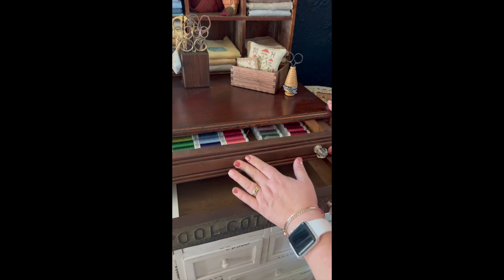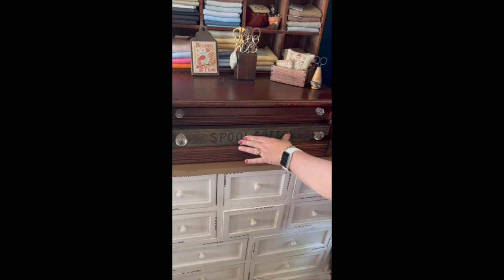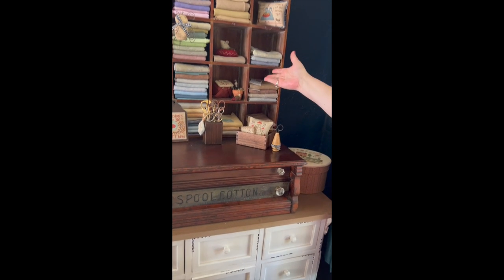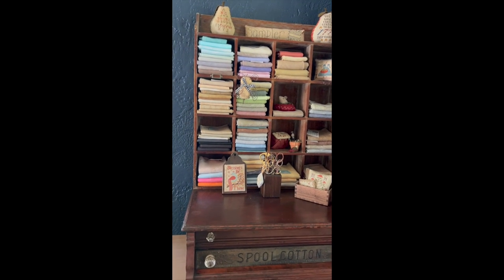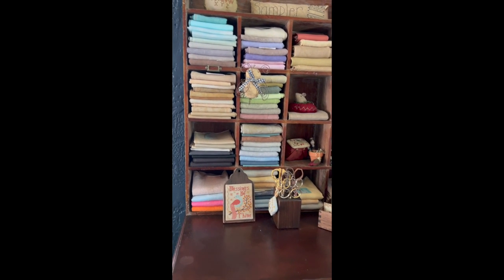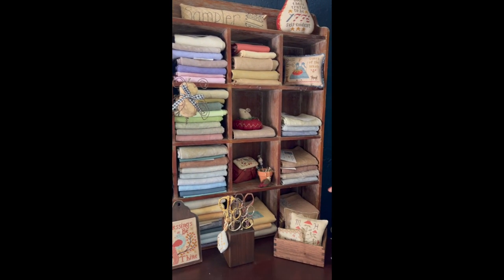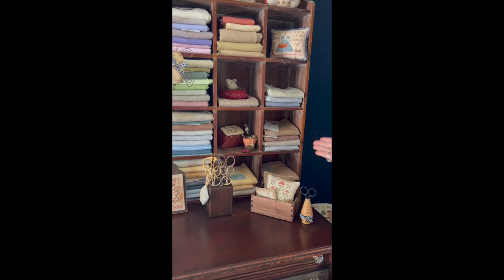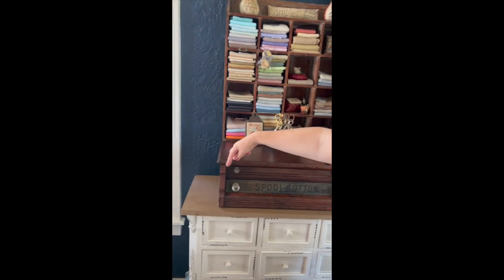Sulky in there, and my Aurifil floss. This is how I do a lot of my fat quarters. This is like 28, 32, 36, and 40. You can tell which ones I use the most. And then make sure you show the side of the spool cabinet because it's so beautifully carved.